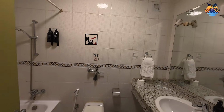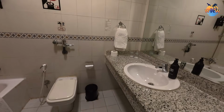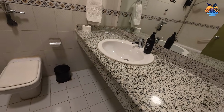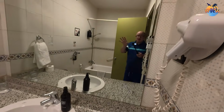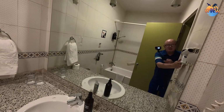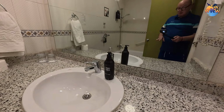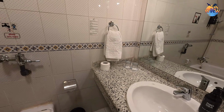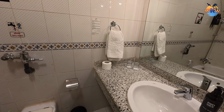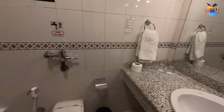Again, looking at this ensuite, very dated. Your sink, you do have the hairdryer, a large, let's put the lights on, let's see if we get these lights on, there we go. You do have this large mirror, some hand soap, towels. Obviously this is part of the Red Sea hotels because there's Red Sea on everything, on the signs.